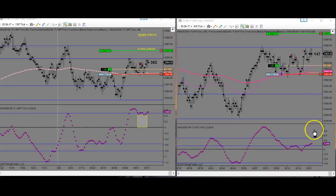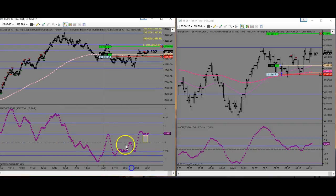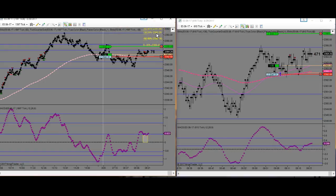Alright, so it's sitting here, it's creeping up higher on the 1597 and the 610, but it's really just hanging out at this area. Now you have to ask yourself, do I get scared out of the trade and exit, or do I hold for what I know I'm looking for, which is an extended target? It'd be lovely if it went all the way back up here, right?